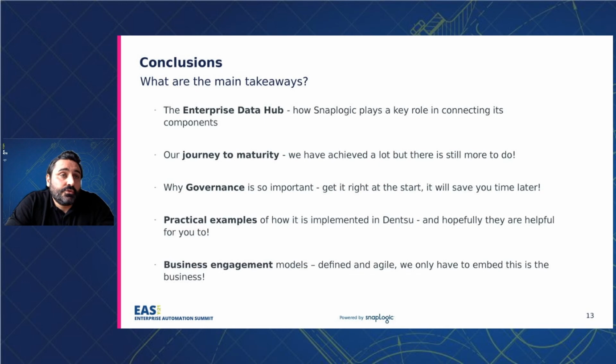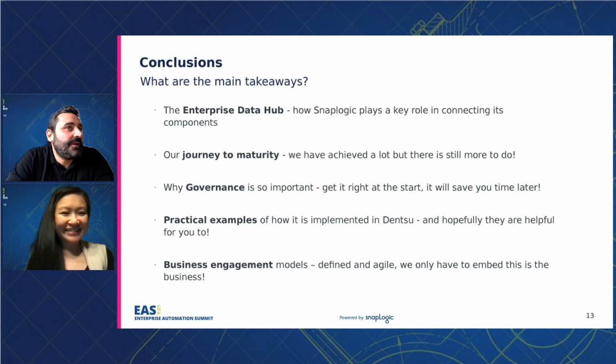And I took you through a couple of practical examples of how we implemented this at Dentsu, and hopefully they're also helpful to you, and you can apply that to your organization. And finally, we looked at the challenge of agreeing a business engagement model with the business. We've got the define approach, and then we've got the agile. We only have to make sure that this is embedded in the business. That was everything from me, Karen. I'll hand it back now.